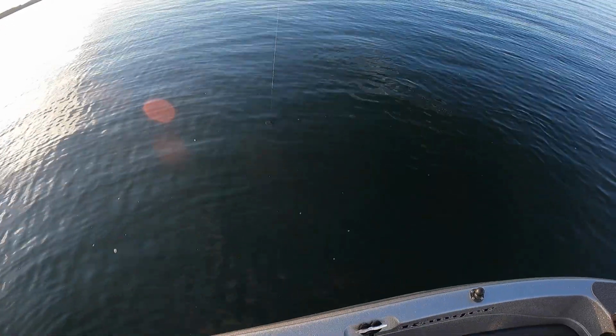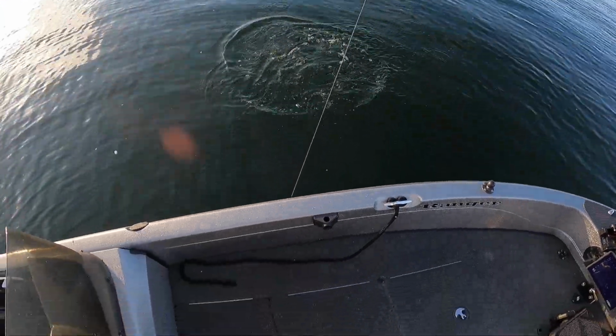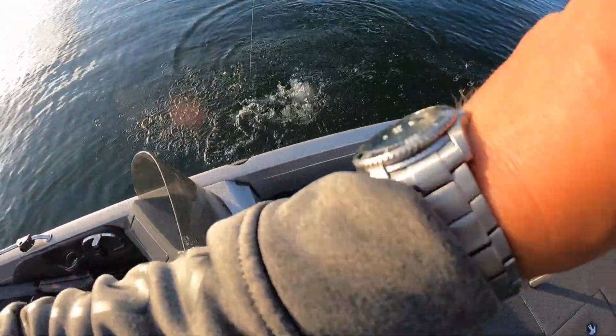It's mid-September, water temps are in the mid-60s, and the fall bite is on. We'll get started by touching on the muskies.